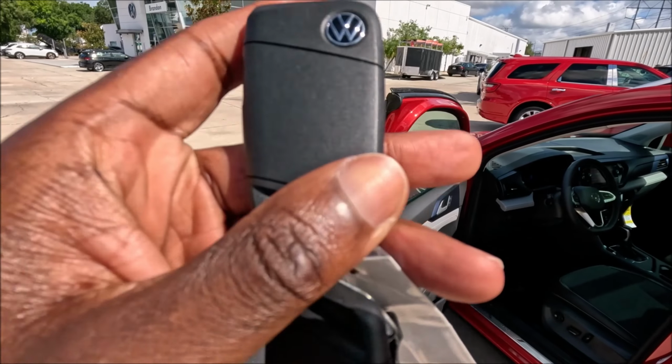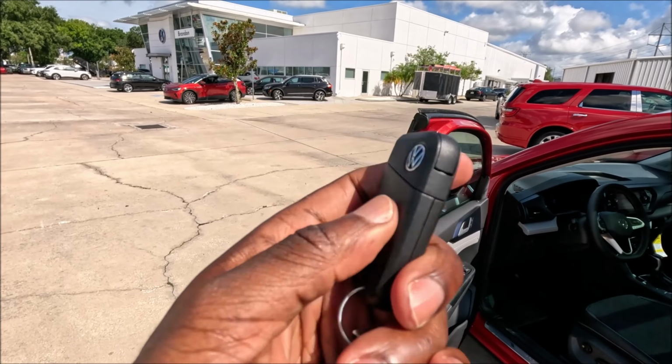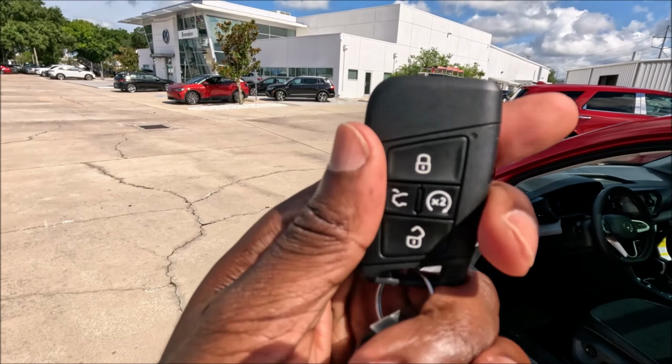Now when it comes to the key fob, beautiful design, easy to hold, and it's light. So you guys can see the VW logo here. You see lock, trunk release, remote start, unlock, and we have a physical key right there just in case the key fob battery dies. Nothing to complain about here when it comes to the key fob.